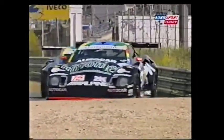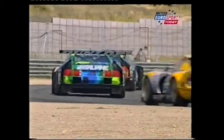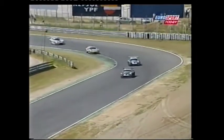Second Ferrari, of course, that is Lilian Brino, Enzo Calderari in the number 22 car. And Enzo Calderari starting that one. That's the car they share with Freddie Dorr.